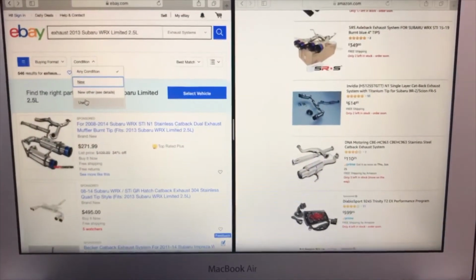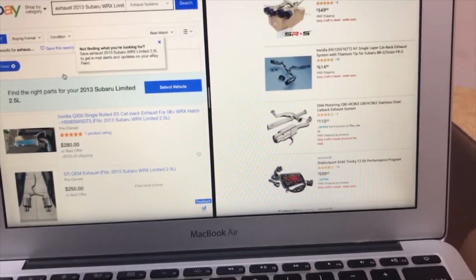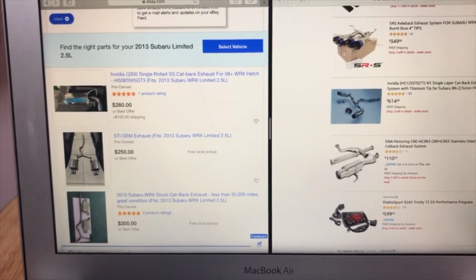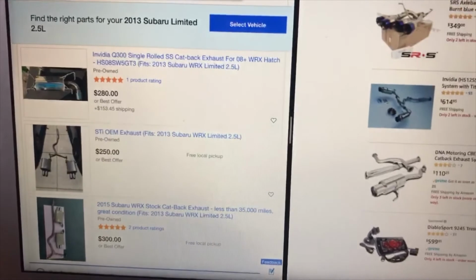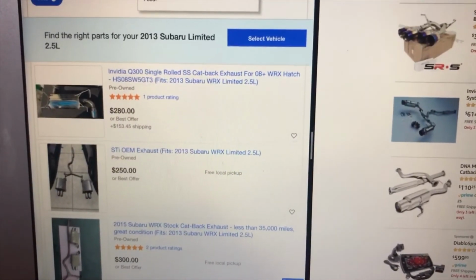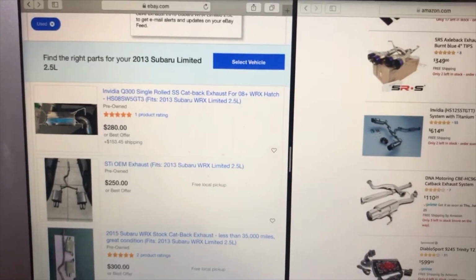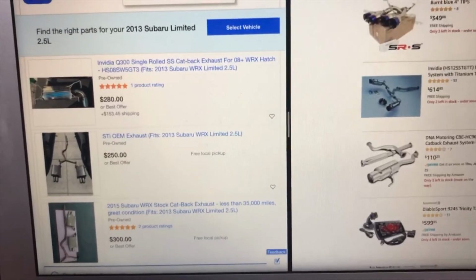So if you go to used, just to show you, you see, somebody's selling a single rolled SS catback exhaust. Now mind you, for that you're looking at least $600 to $800 new. So $280 plus, what's that? The shipping's a little bit ridiculous, but you get the deal. $280 plus that, you're still saving on it.